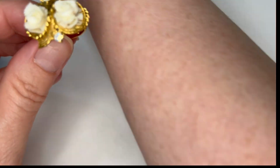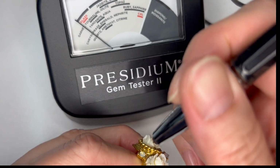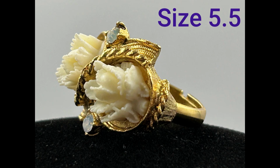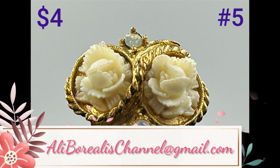Let me test those. I don't think these are any kind of a gemstone, but let me just see. Nope, just glass. So this is just a costume ring. The flowers are plastic, and it's a size 5.5 and adjustable. And I'm just going to do $4 on this ring.